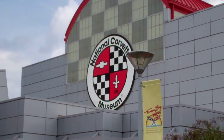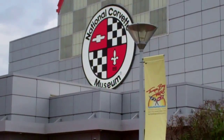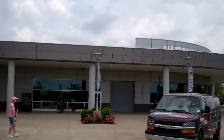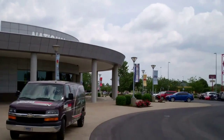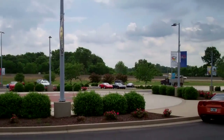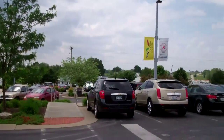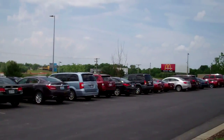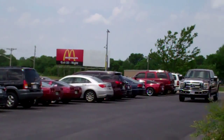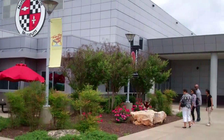Well, it was right off the highway, so I just had to stop. It's the National Corvette Museum. And it's really a big place here in Bowling Green, Kentucky. Seems to be a preponderance of Corvettes in the parking lot. I don't know why. Lots of GM cars, and of course, I have my rented Kia van, which is parked way over there someplace. But in the spirit of things, I'm going to go in and take a look to see what's inside the National Corvette Museum.